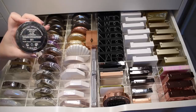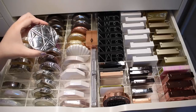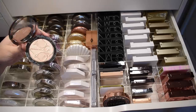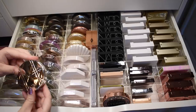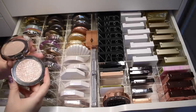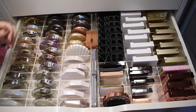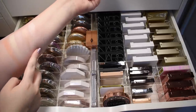This is another Dior Nude Air Luminizer, and it just says it's shade 001. This is another one, and this is in shade Glowing Pink. So these are swatches. These are the Dior right here.